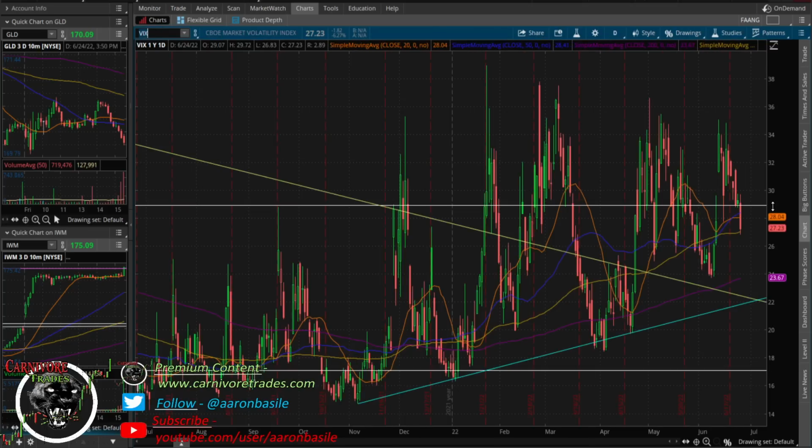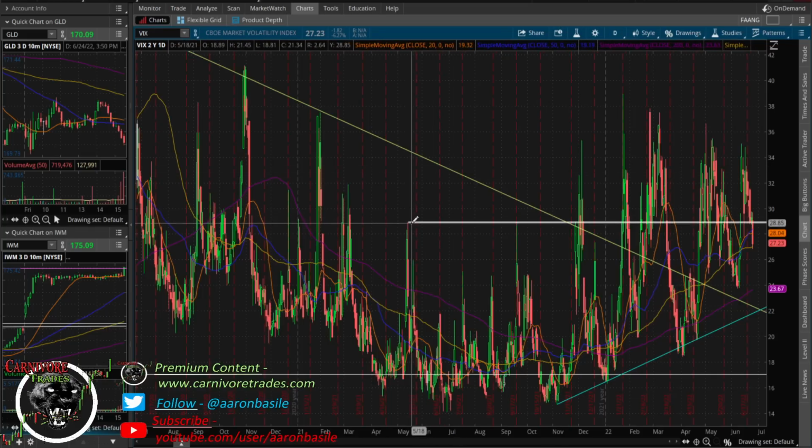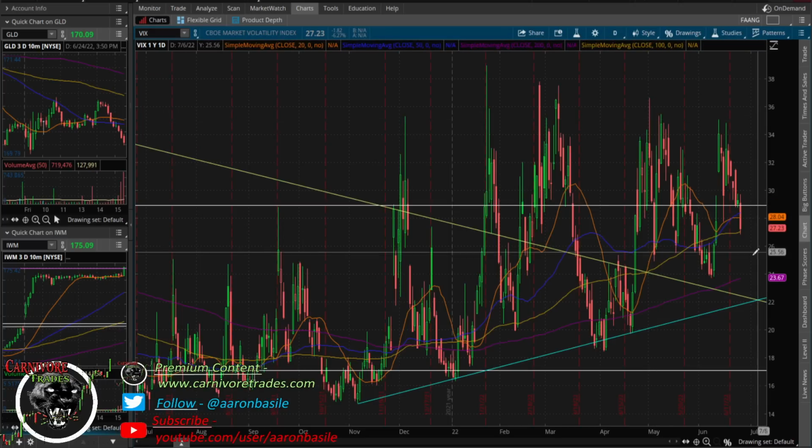If you take a look at volatility, we broke through that 30 handle, and we broke through that key 29 handle right there, those pivot highs. That's been kind of a key pivot point here for volatility, and breaking through that is a good thing for the market. It does bode well for upside.